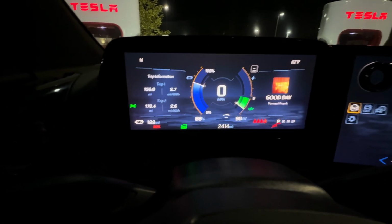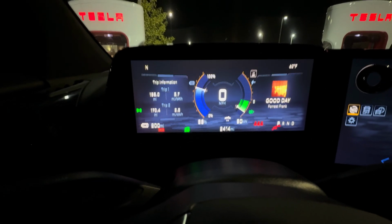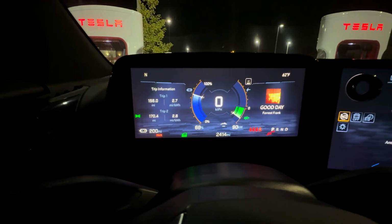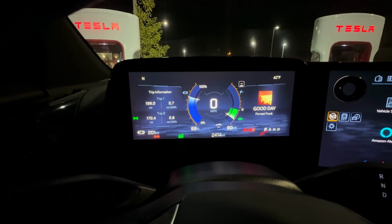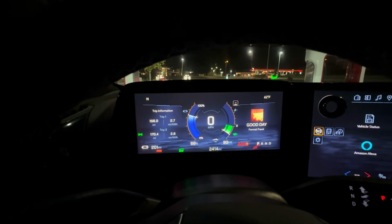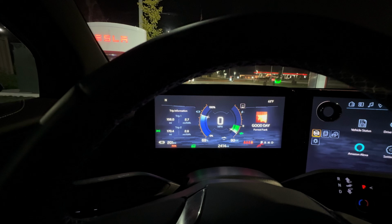You can also see efficiency there, 170 miles. That's kind of mixed driving, a little bit of interstate, and also a lot of city driving over the past few days. 2.6 miles per kilowatt hour, and that is just really embarrassing, I must say. They could do some work on the efficiency. It's been pretty mild weather here, so they could definitely do better.